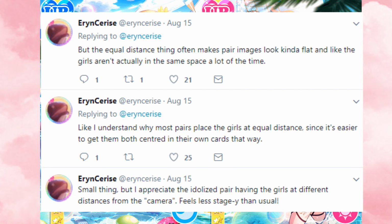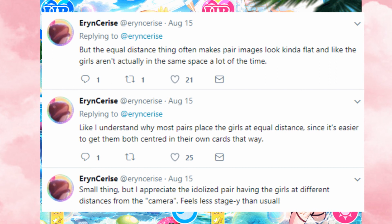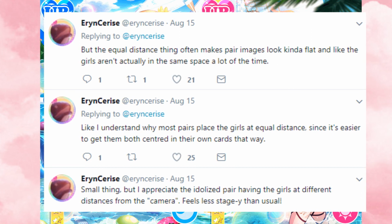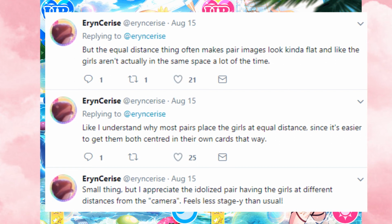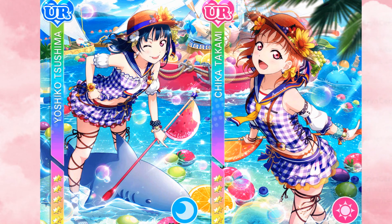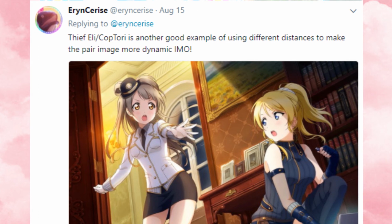When I put them side by side, it really showed how much perspective was on the cards. We got to see how they were interacting with the background, not just them on a flat card. It felt like more of a three-dimensional image than most of the other cards looked like. Erin also brought up one of my personal favourite sets. I think it's the job set for Muse, and it's a Katori Ellie UR set, and I've always loved that set so much because of the dynamic in it.